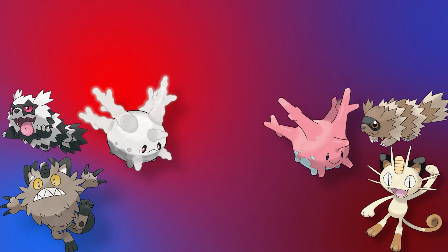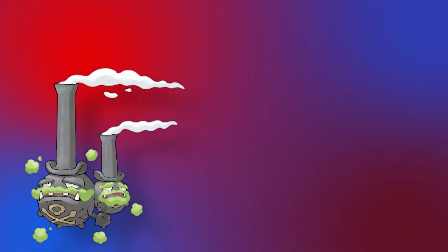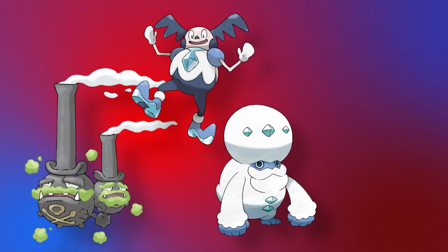There are two main trends I notice with the design of Galarian forms. The first is a tendency towards darker and edgier versions of the original designs. This can be seen with Meowth, Corsola, Zigzagoon, Stunfisk, and the legendary birds. Another related trend is the relative lack of color. Many of these new forms tend to have a black, white, and grayscale color scheme with small pops of color. This applies to Weezing, Mr. Mime, Darmanitan, and Yamask.